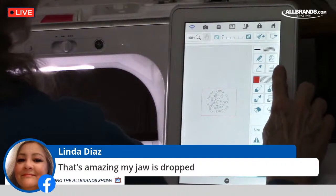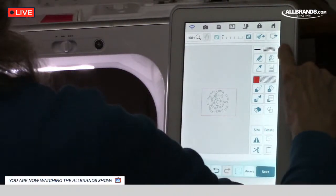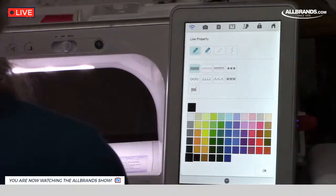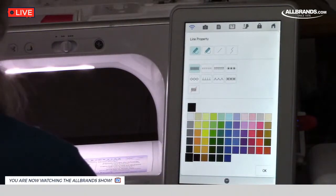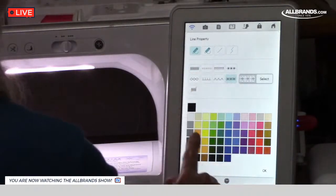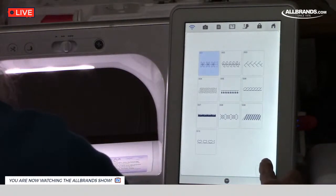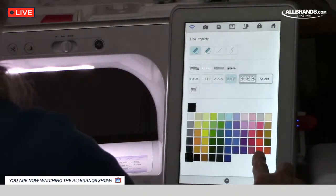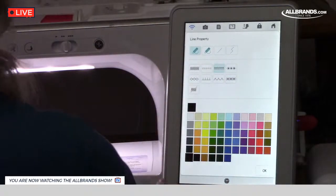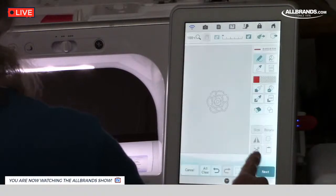So first of all, let's do our outlines. So there's my outlines. And I don't think I want a satin stitch, so I'm going to touch those choices. And you can see I have 8 nice choices. That's not really true, because if you come down here and you touch this guy, you get the word select. And then you have 10 nice choices. Well, realistically speaking, for today, I just want that nice triple stitch. So I'm going to use that nice triple stitch, and I'm going to use hot pink.